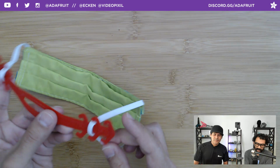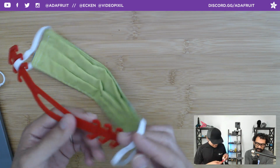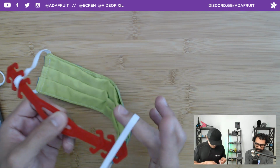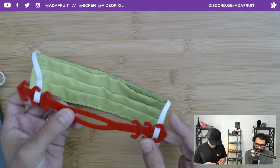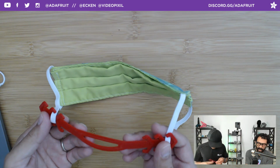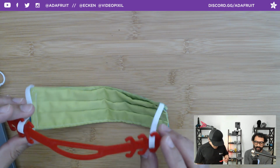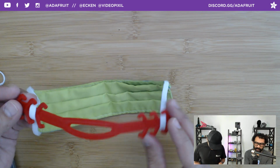And then these have multiple different holders, so you can adjust the length to those. You have it nice and taut or nice and loose depending on your head size. These print in about 10 minutes. And what I really like about this, because of how thin they are, they do maintain their shape. So you can either put them behind your neck or on top. In the photos it shows it's big enough to even fit over a hair bun.